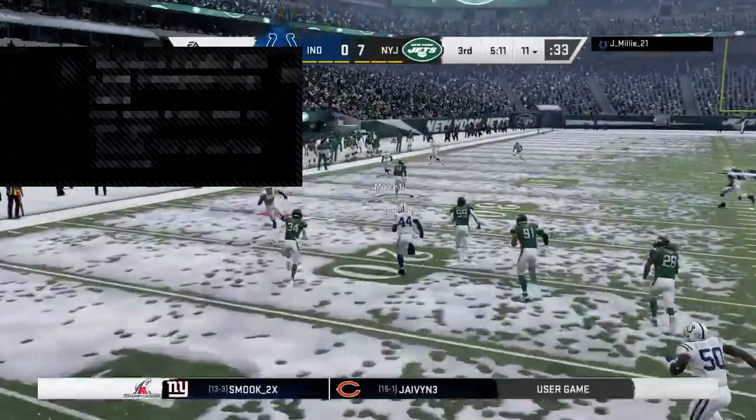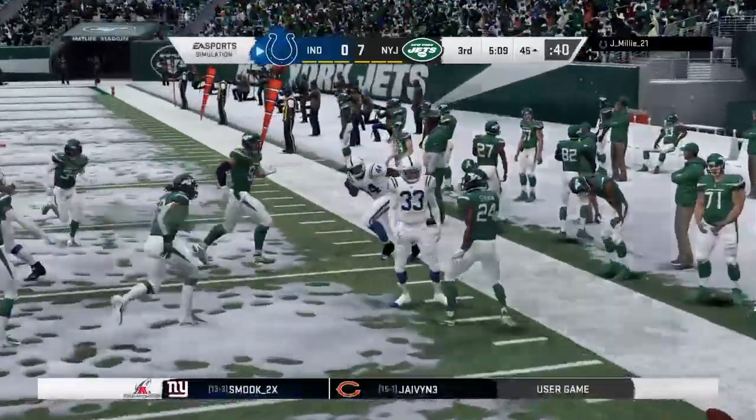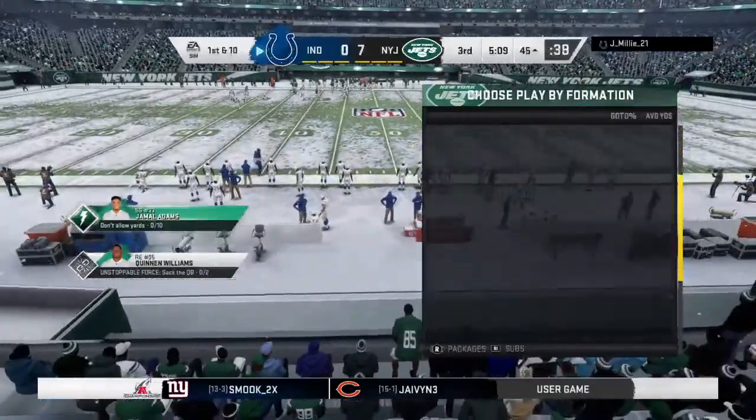They'll get off a fairly short kick here as this is toward the sideline. And where did this one go out? Now they'll start with good field position, 45-yard line.